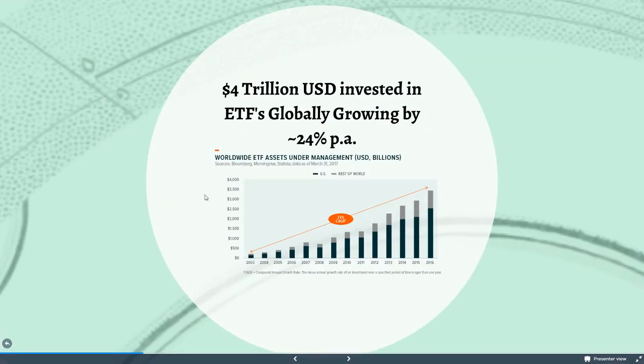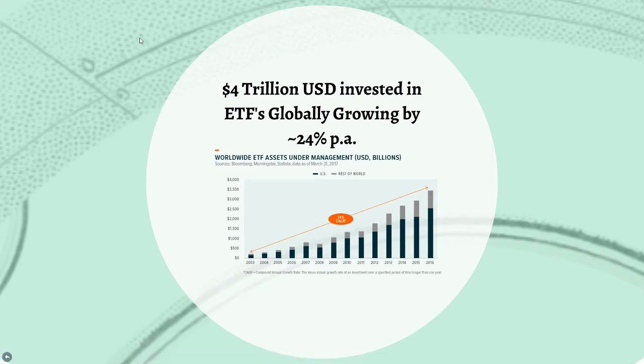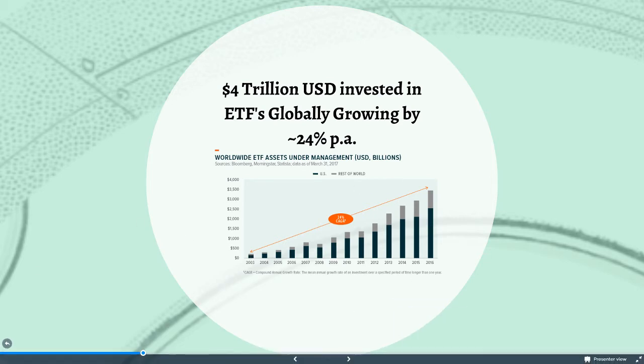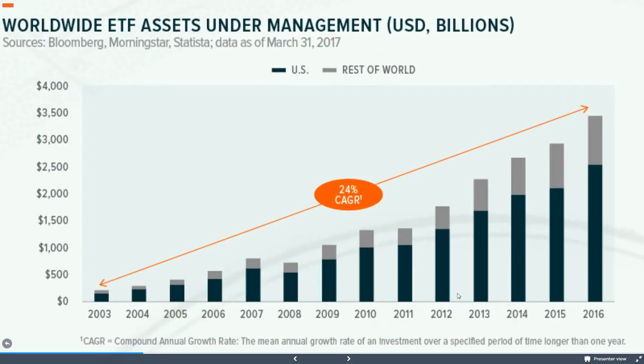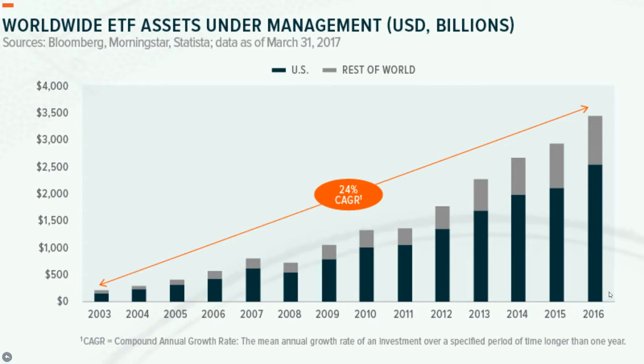Now, globally, the market is now $4 trillion US. And if I zoom in here, it's growing by 24% per annum on average every year from 2003 to 2016. This is an incredible growth rate. And if we zoom in a little bit more, you can see the blue is the amount of management of money in the US market. So it's obviously dominated internationally.